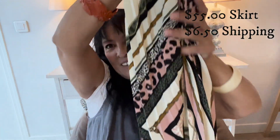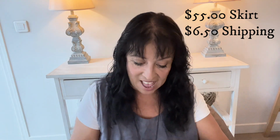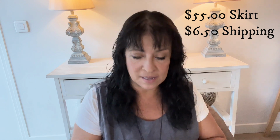So pretty. And the fabric feels so nice. It doesn't have a tag anywhere. It doesn't look homemade, but I mean, it could be homemade. Oh no, it looks like there was a tag, but the tag's been cut out.